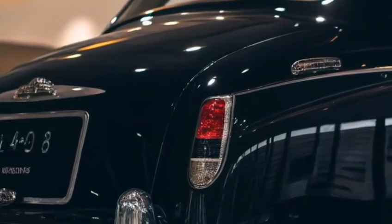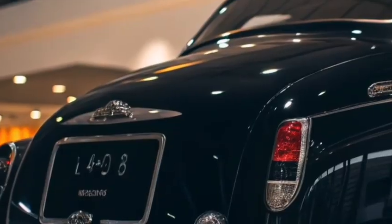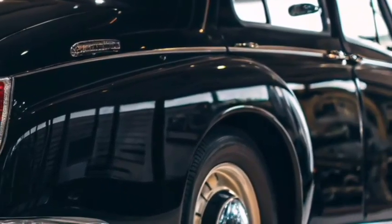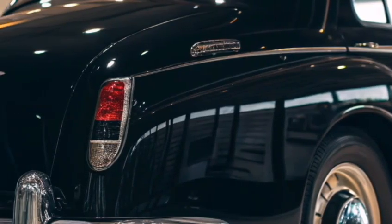As we wrap up today's in-depth look at the 1959 Rover P4, we hope you've enjoyed stepping back in time with us to appreciate a vehicle that defined an era of British motoring.